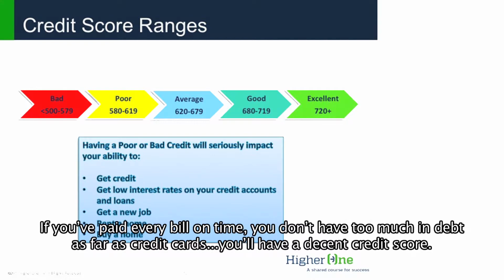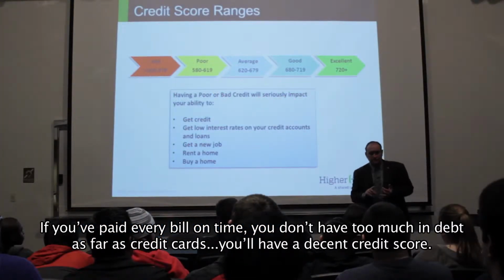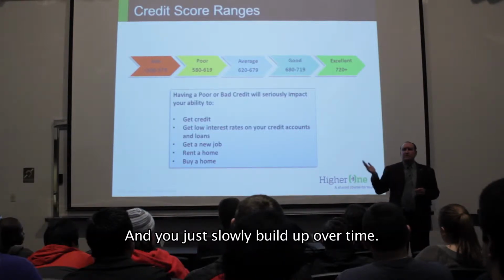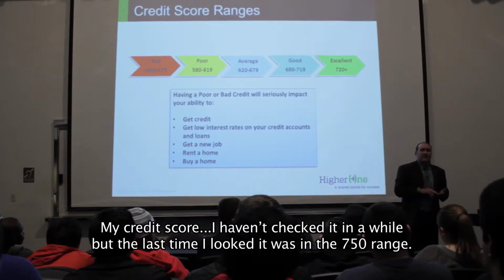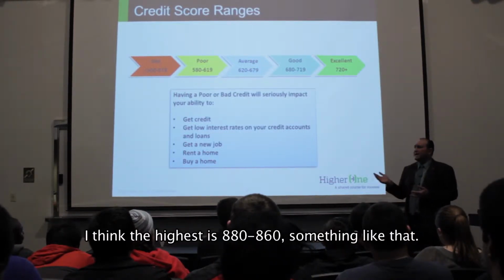If you've paid every bill on time, you don't have too much in debt as far as credit cards, you'll have a decent credit score, and you just slowly build up over time. My credit score, I haven't checked it in a while, but the last time I looked, it was in the 750 range. I think the highest is 880, 860, something like that.